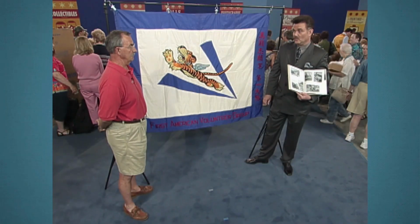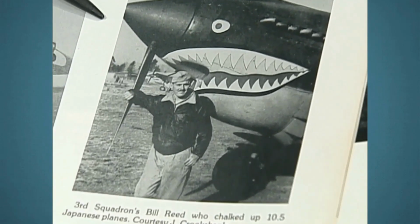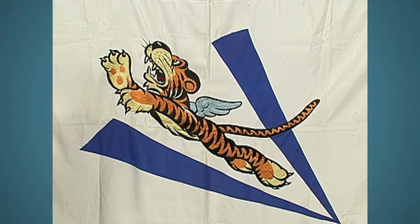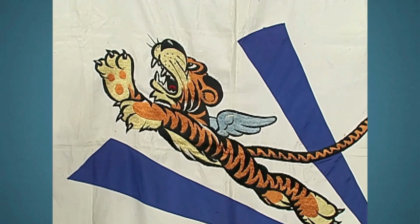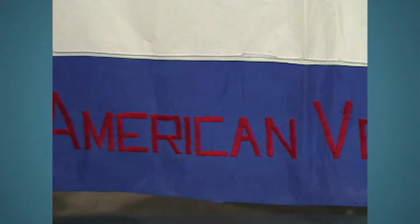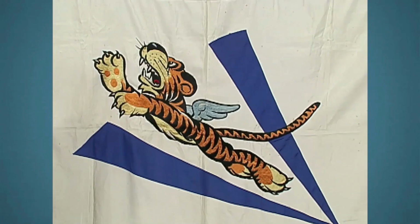Flags are not merely pieces of fabric. They hold stories of courage, sacrifice, and history. The appraiser praised it as one of the finest World War II flags he'd seen. It belonged to Bill Reed, a Flying Tigers pilot who destroyed 10.5 planes with the AVG and 8 more with the 14th Air Force. Reed tragically died in December 1944 during a mission when his plane ran out of fuel. Trying to bail out, he was struck by his plane and killed. He'd become a lieutenant colonel by then.